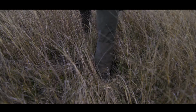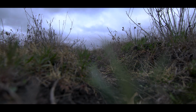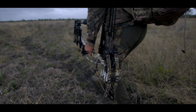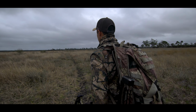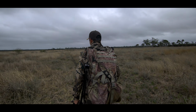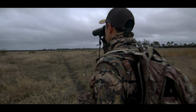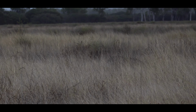We'll just jump on this game trail now. Should make it a bit quieter as we get in. There's that green bush there, so shouldn't be too much further. Got him. He's just rooting up. They're going.